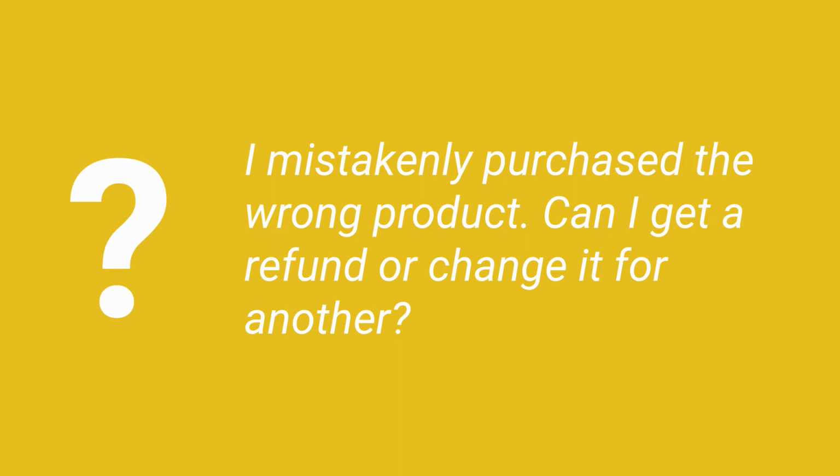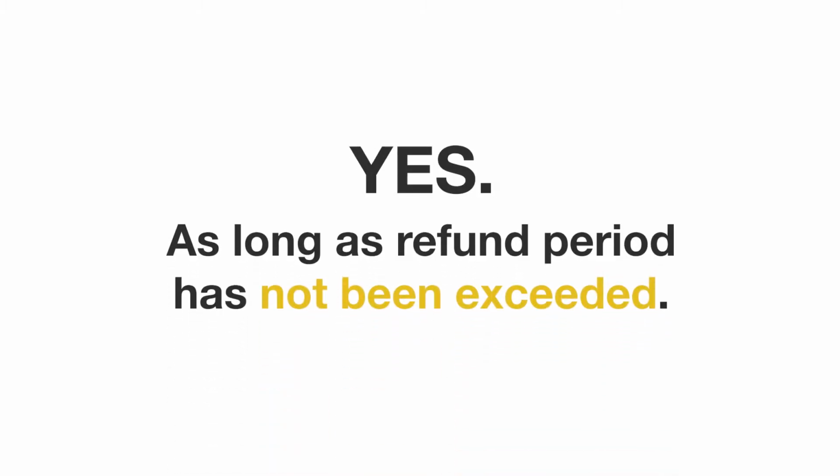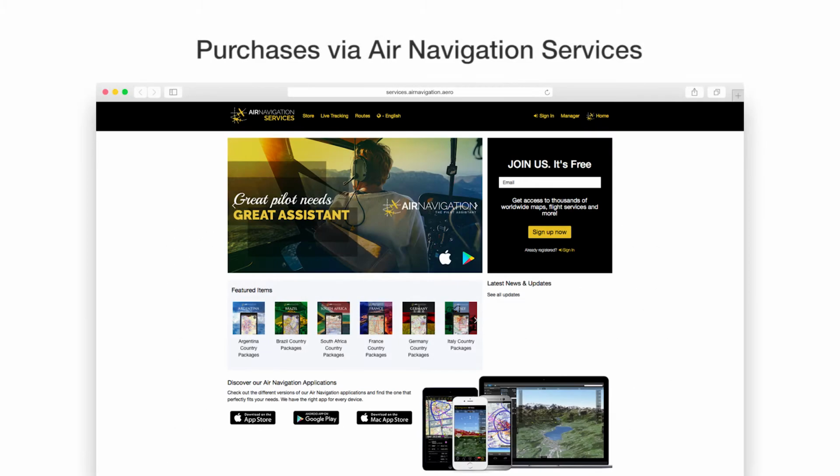I mistakenly purchased the wrong product. Can I get a refund or change it for another? Yes. As long as the refund period has not been exceeded, you can ask for a refund in order to purchase the correct product.